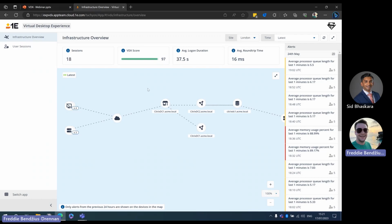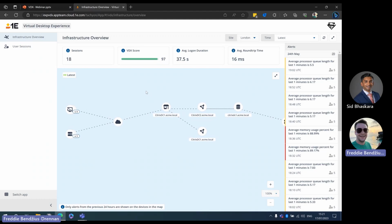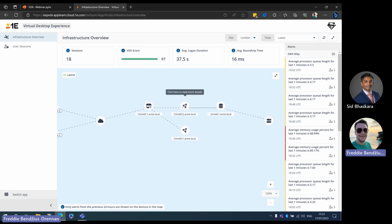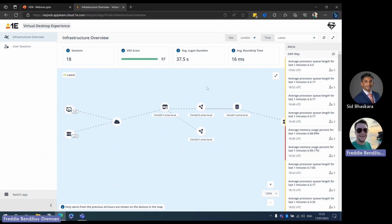But what we can see here in the main area is the actual topology. This basically shows how my VDI deployment is fitting together, starting with the end user connecting devices. That could be laptops, workstations, maybe even servers. And then how they connect through to different parts of the infrastructure: my storefronts, my delivery controllers, my databases, to achieve an end-to-end connection, so that a user can connect to Citrix and get to that end user compute or a VM to actually go and do their work. So this provides really good visibility of how that all fits together.